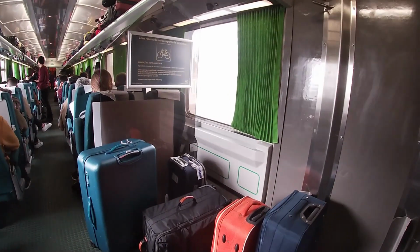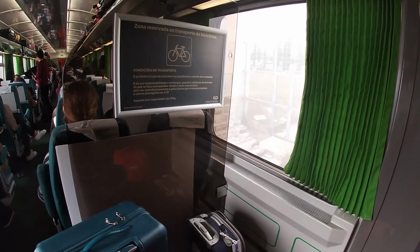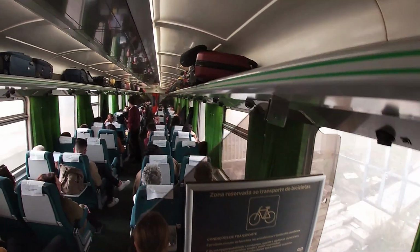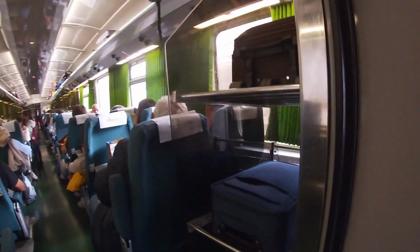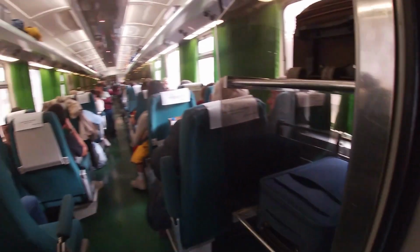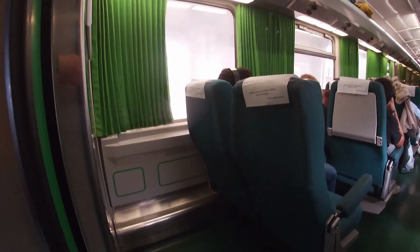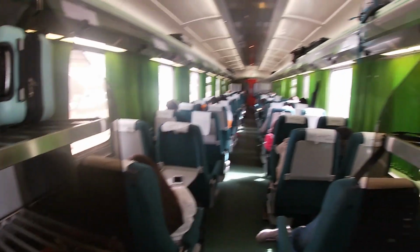At the end of some carriages you will find a spot to park your bike, but when there are no bikes you can just put some suitcases down here. There's also a lot of space for your luggage in the overhead racks. When you don't want to tilt your luggage in the overhead racks, at the end of each carriage you also find some luggage racks or some extra space for your luggage. Also in the middle of the carriage you'll find some luggage racks.